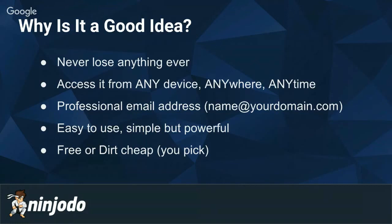The most important difference between the free and the paid version of Google Apps is you actually get your professional email address, which is your name at yourdomain.com, but you still get all of the benefits of Gmail with its incredible search, its really fast servers, its backup, and everything online.